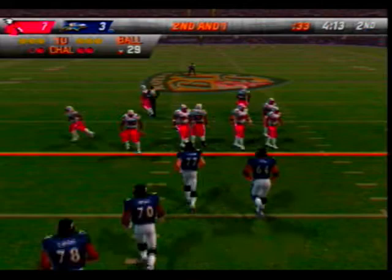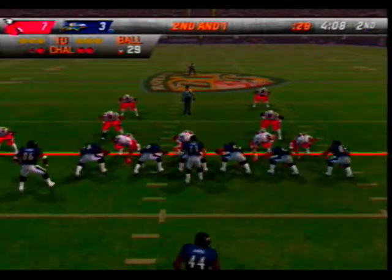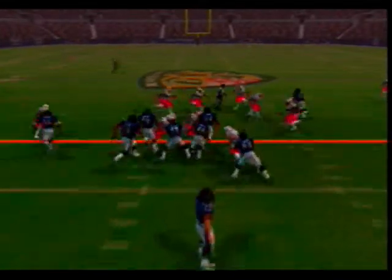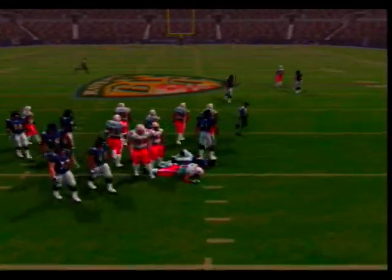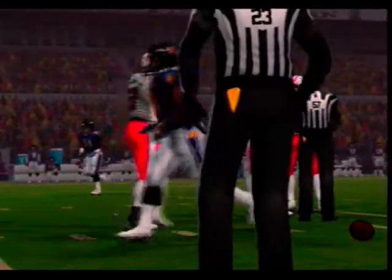Second and one coming up. Ball on the 29-yard line. All day, baby. Come on. I can do it. Hand it off. Andrews is there for the tackle. He just barely finds his way past the marker.